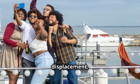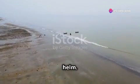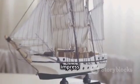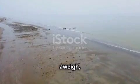To change direction, ships use a rudder, which is controlled by the helm. Turning the helm moves the rudder, steering the ship left or right. Now you're armed with some ship lingo, ready to impress your friends next time you're out on the water. Anchors aweigh and happy sailing.